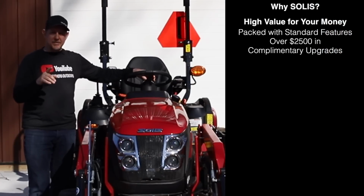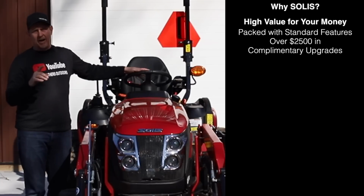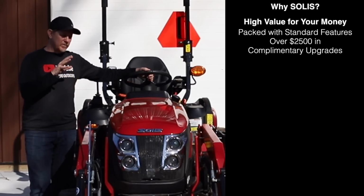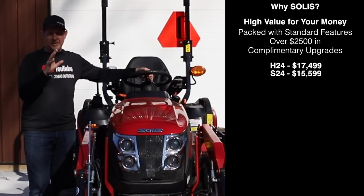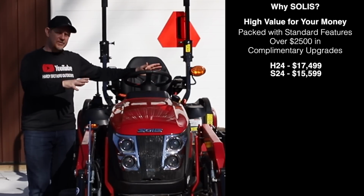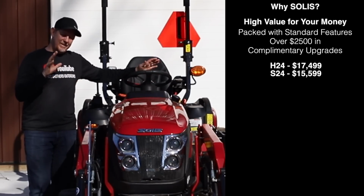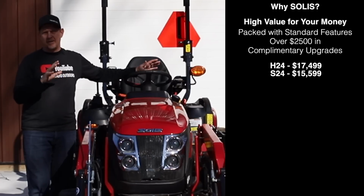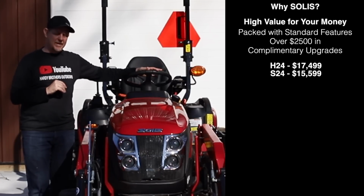And I think I forgot to mention earlier what the price of this particular tractor is. This tractor retails for $17,499. So $17,500-ish is the price for this tractor. You won't find anything else equipped like this tractor at that price, and that's a fantastic price.